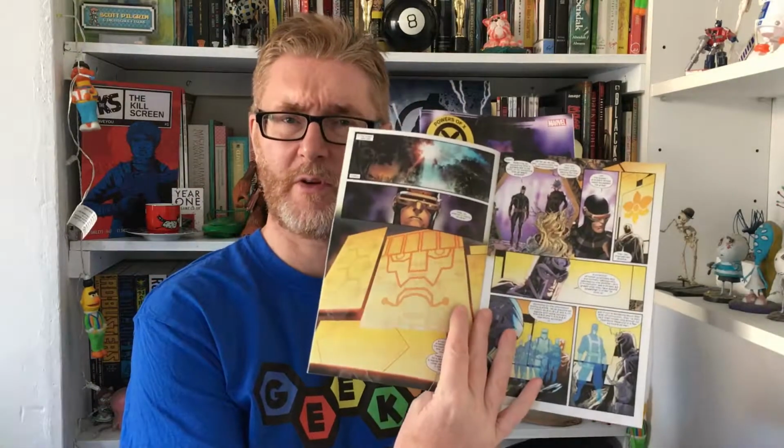And we've also had Powers of X numbers 2 and 3. This is Jonathan Hickman with R.B. Silver. This is the part of the X-Men story which is taking place in the past, present and future, and I like what's going on in there. Some interesting revelations about one of the most well-known characters in X-Men history, Moira McTaggart. So if you haven't checked it out yet, definitely check out Powers of X.